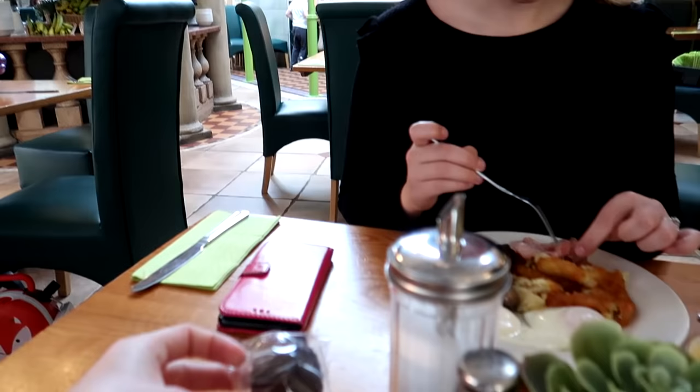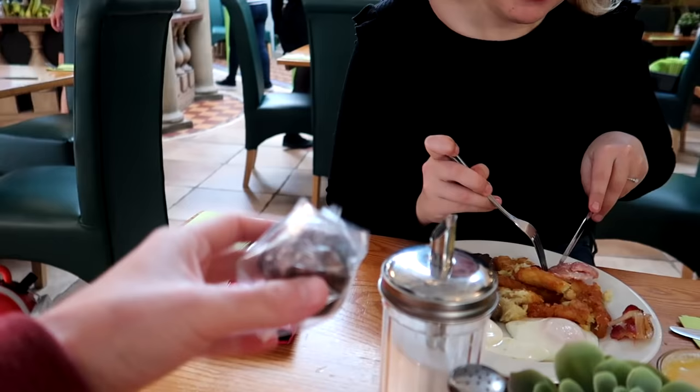However, they've got considerably smaller. These used to be huge, didn't they, the muffins? But yeah, the good thing is, though, bring a bag and you can get plenty of them. If you're going on the theme park for the day, bring a bag. Get a few muffins, there you go.